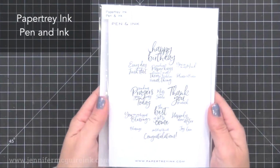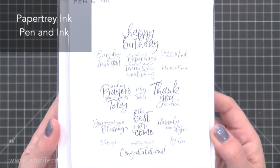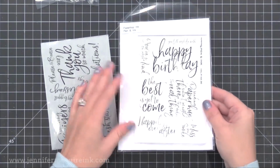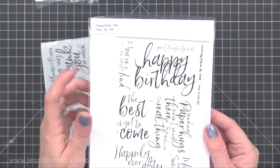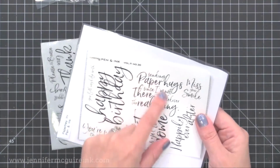So Papertrey Ink has this fantastic Pen and Ink stamp set. Now this one includes a lot of scripty type sentiments that cover pretty much every occasion you could possibly want. And there are some unique ones like You're on My Mind, The Best Is Yet to Come. I am telling you, it pretty much covers everything.